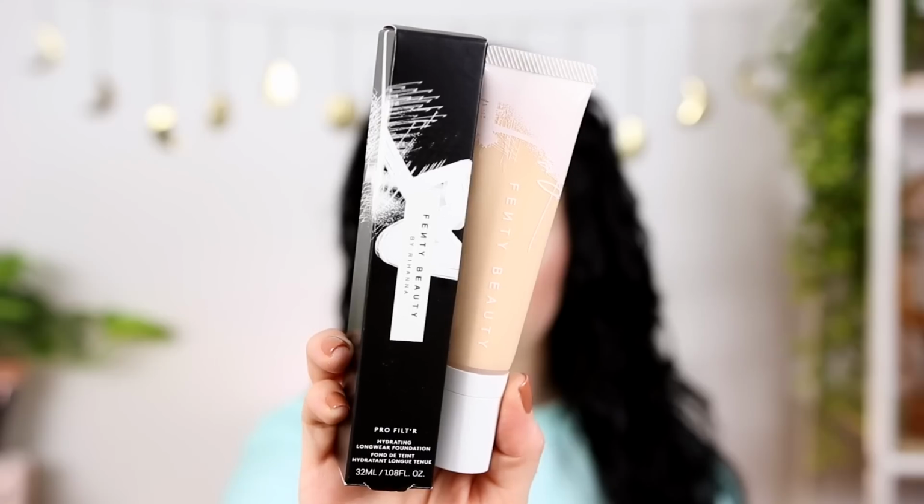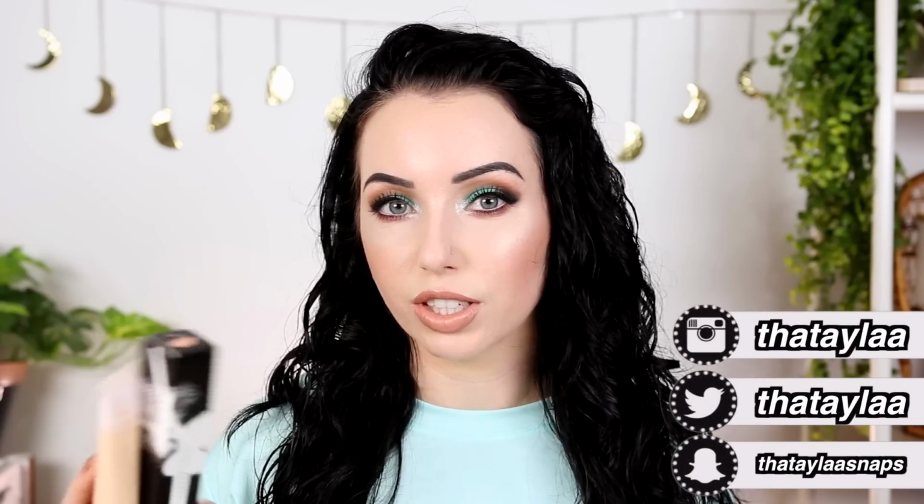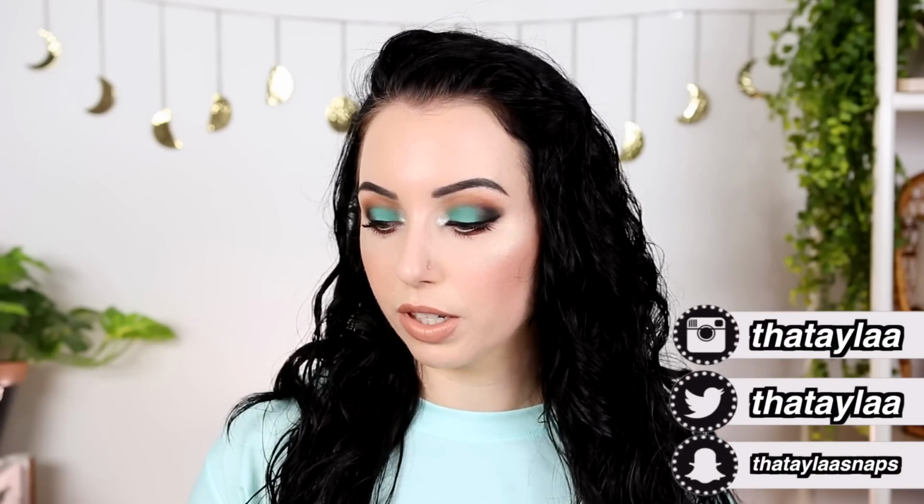Let's talk about foundation. So today for Foundation Friday, I'm going to be trying out the Fenty Beauty new Pro Filt'r Hydrating Longwear Foundation. The Fenty matte foundation looked absolutely horrendous on my skin, so I was super excited they came out with the hydrating foundation. Hell yeah. So this foundation retails for $35. You get 1.08 ounces of product and it comes in 50 shades.